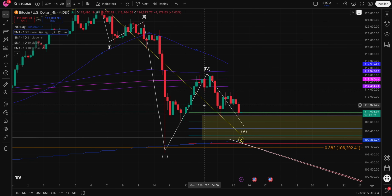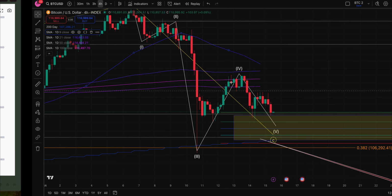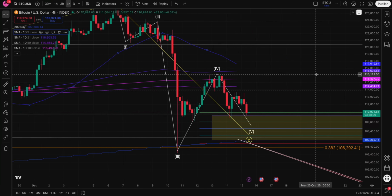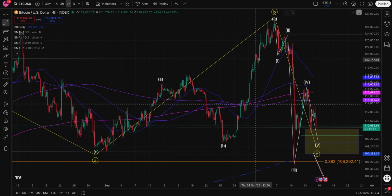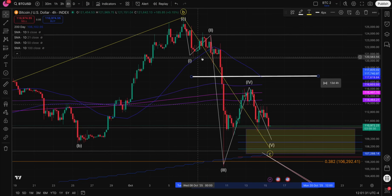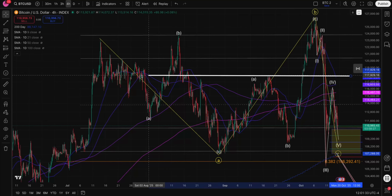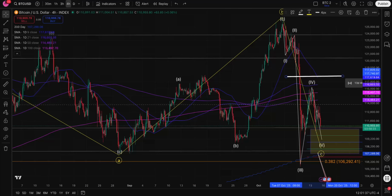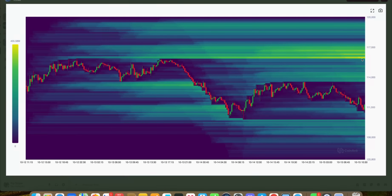Now, something that'll give us a little bit more confluence to that idea is the fact that we have a lot of liquidity right at that breakdown area. Okay, so right around here, before things started to get really fast, we have a big liquidation cluster, just above equilibrium of this range. Okay, this is the liquidation cluster, and I do expect price to gravitate back to this mean before we can get the next direction.